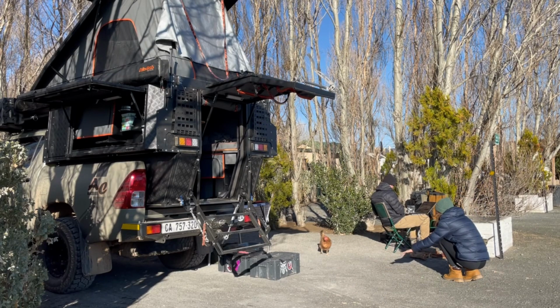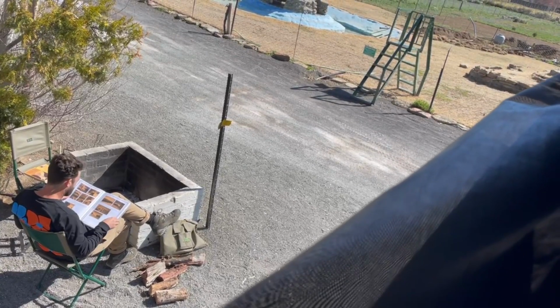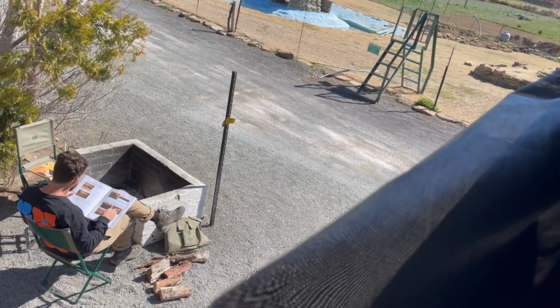The owner of the campsite gave us this book that has lists of things that you need to see when you come to Sutherland. So Simon did some research into that and then we set off to our first location.